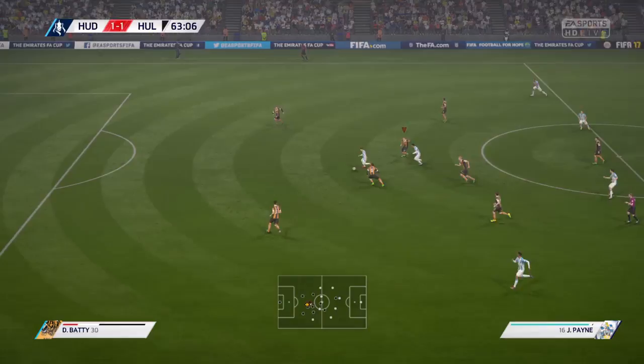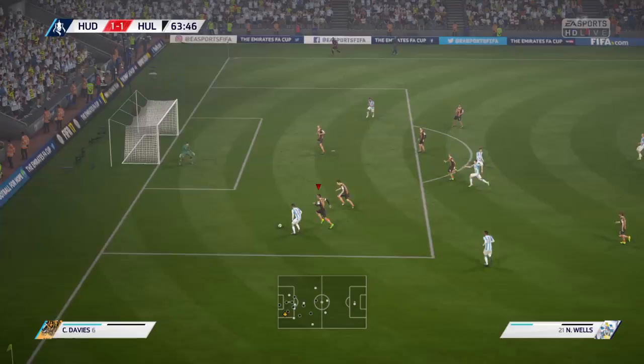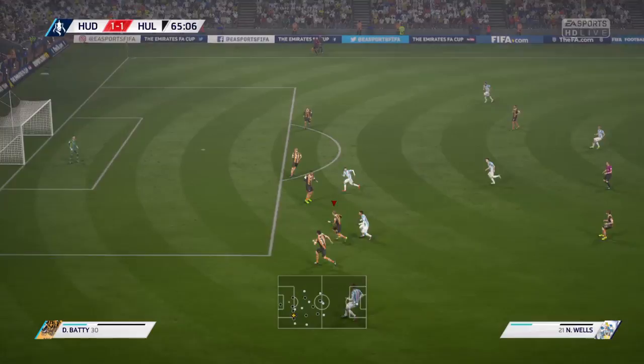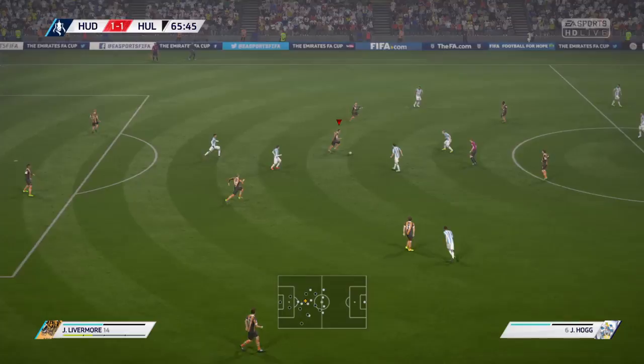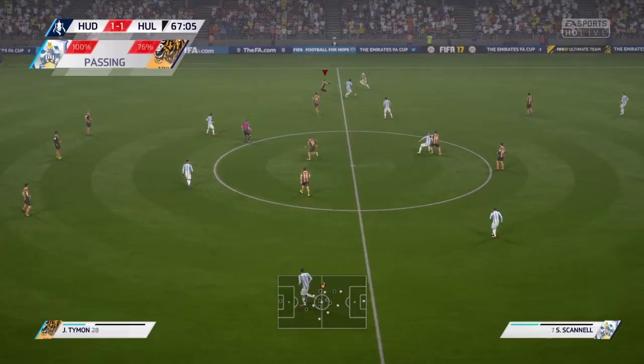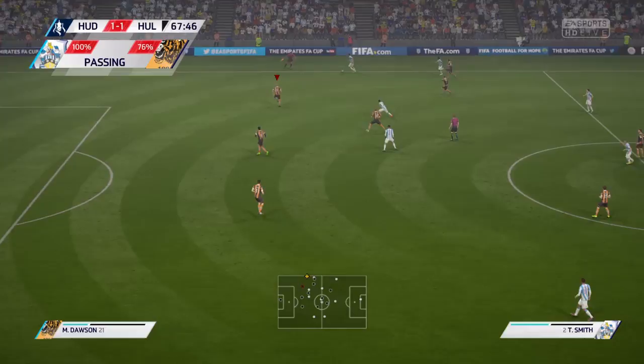It's looking good, this move. Huddersfield, home team ready to make a change. Trying to find a way through here, probing away. Livermore. Well, he makes that transition happen quickly. Sean Scannell. That's Andrew Vance. It goes out wide again. Doing well to keep the ball.